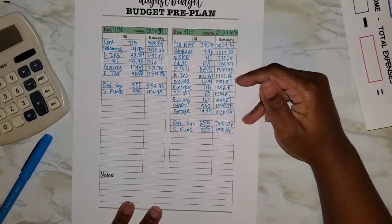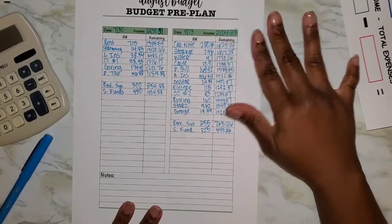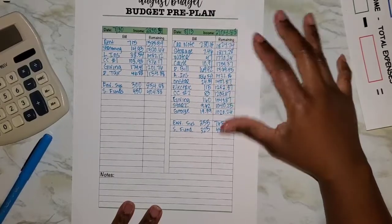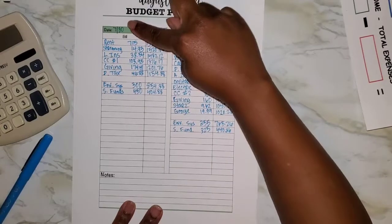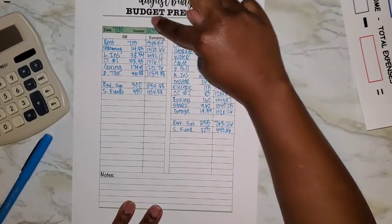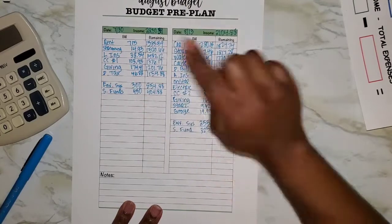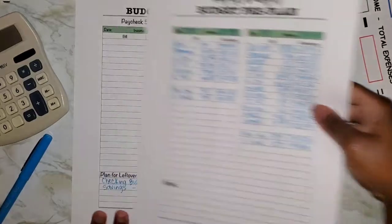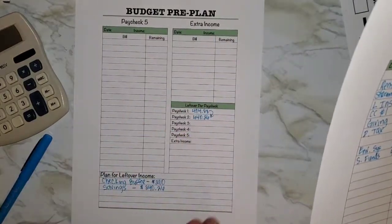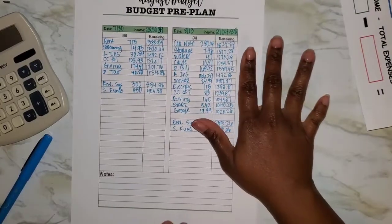And the budget pre-plan is a form that I purchased from Kiambra Vaughn. I've been using this because it tells me, one, when I should receive money, how much I should receive, and what I need to do with it, okay? For each time I get paid. And then in the end, I need to make sure that everything is accounted for. So let's talk about this because I already did this.